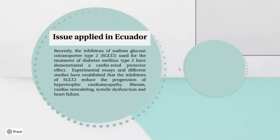Issue applied in Ecuador. Recently, the inhibitors of sodium glucose cotransporter type 2, SGLT2, used for the treatment of diabetes mellitus type 2, have demonstrated a cardiorenal protector effect. Experimental assays and different studies have established that the inhibitors of SGLT2 reduce the progression of hypertrophic cardiomyopathy, fibrosis, cardiac remodeling, systolic dysfunction, and heart failure.